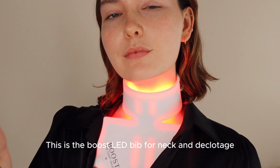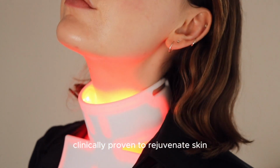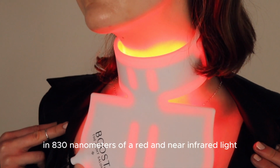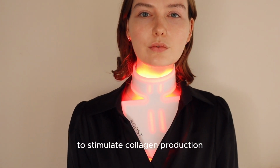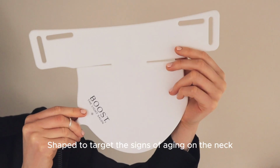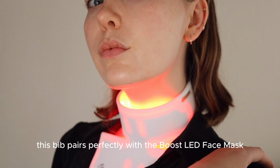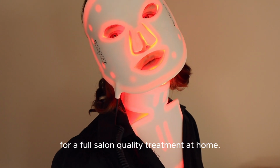This is the Boost LED Bib for neck and décolletage, clinically proven to rejuvenate skin on a cellular level. It delivers 633 nanometer and 830 nanometers of red and near-infrared light to stimulate collagen production, brighten skin, and reduce fine lines. Shaped to target the signs of aging on the neck and chest, as well as blemishes and sun damage on the shoulders, this bib pairs perfectly with the Boost LED face mask for a full salon-quality treatment at home.